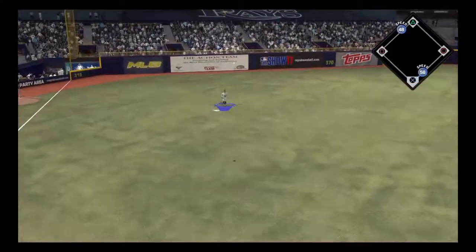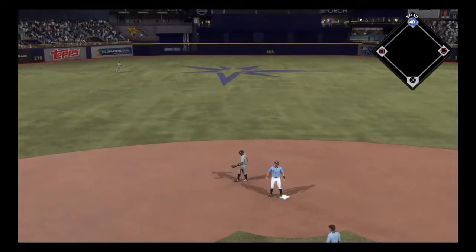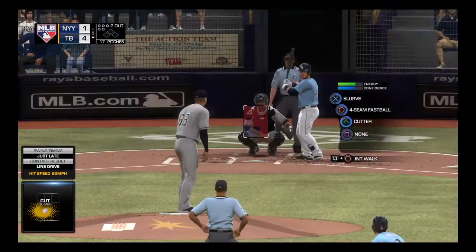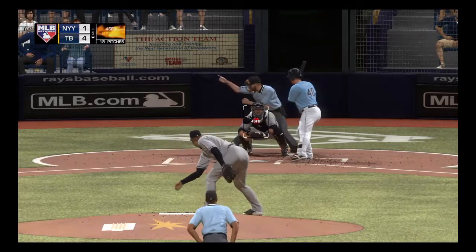Line drive to left. But this will hang up just long enough to be run down in shallow left for a tough second out. Now batting, standing in, Wilson Ramos. He comes in 0 for 2 thus far.